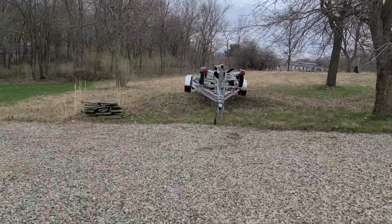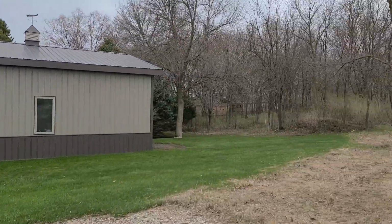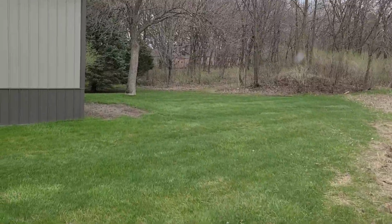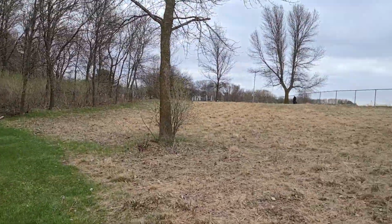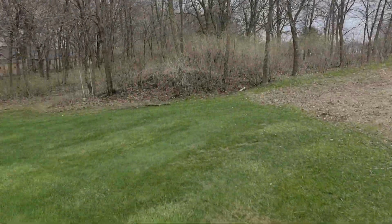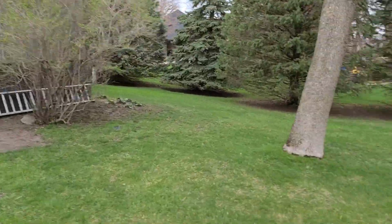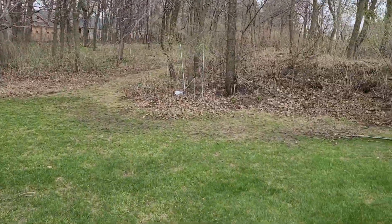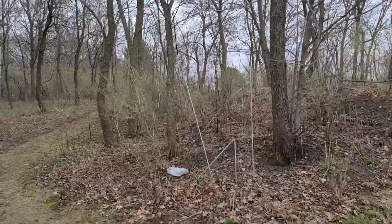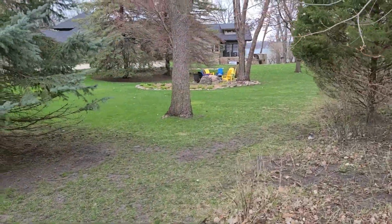campers, RVs, whatever. And so you see, there's the building, and there's all kinds of space back here. Okay, you can see, I mean, that fence goes quite a ways back here. But I mean, you got a ton of land here, and I can send you the aerial shot as well. But again, you see a little sitting area right there.